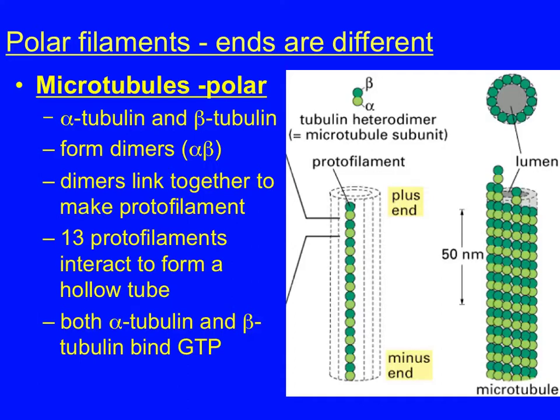There's another alpha and a beta. You want to be an alpha and a beta? There we go. We're putting together a microtubule. Now, that is one individual filament of alpha and betas.